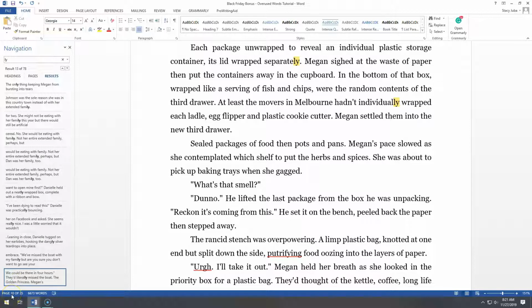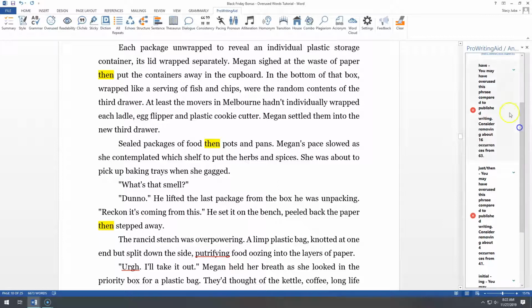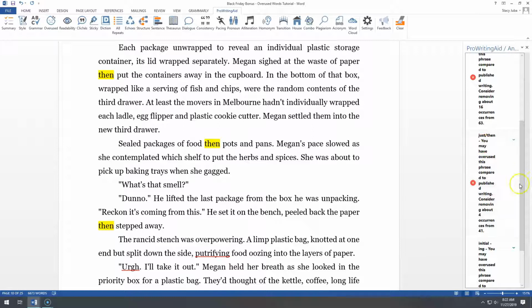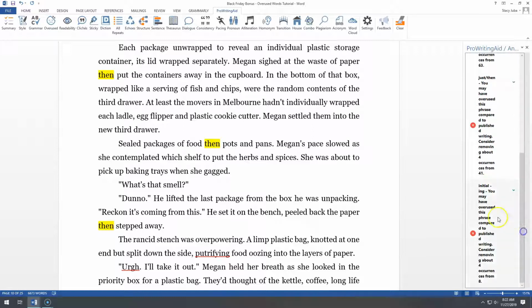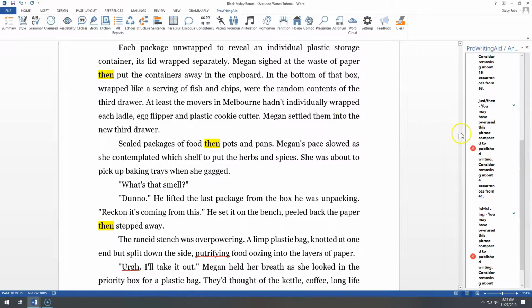Okay, so now let's do some ProWritingAid scans and see how those tie into our overused words cheat sheet. So I just did our overused word scan. I went up to ProWritingAid. Again, I'm using Word. If you have ProWritingAid, you can also have the option of using it in Google Docs. This is what it looks like in Word. Then I went to Overused and it ran the scan, and these are our results. They're highlighted and there's more detail over here. So it's saying we may have overused the word have, and we may have overused just and then, and ing words.